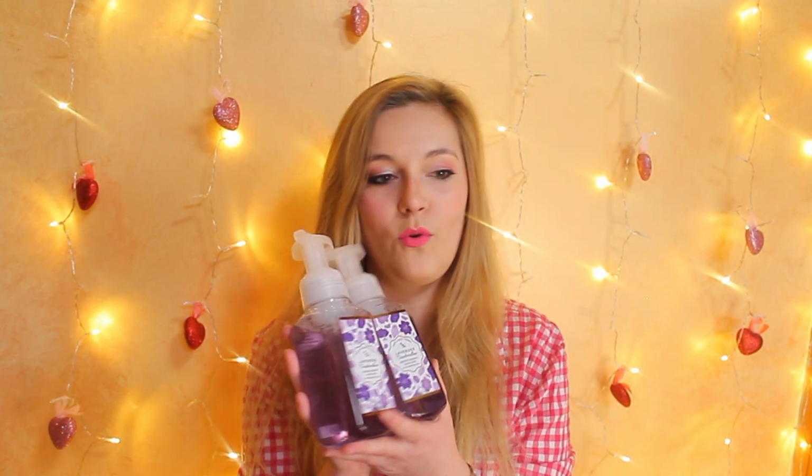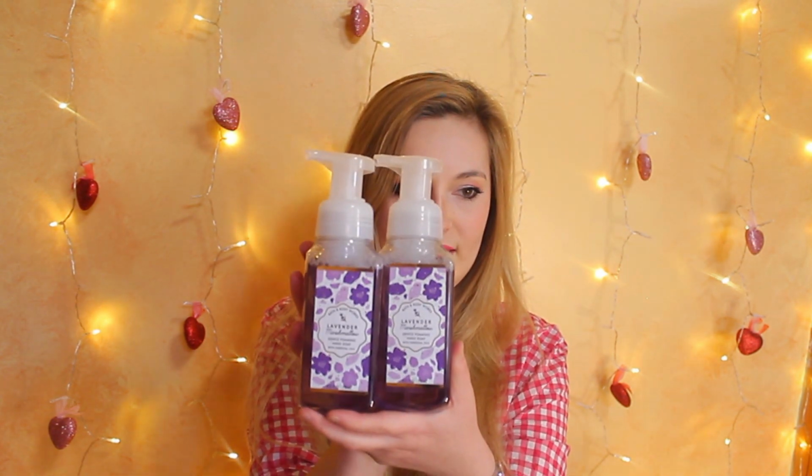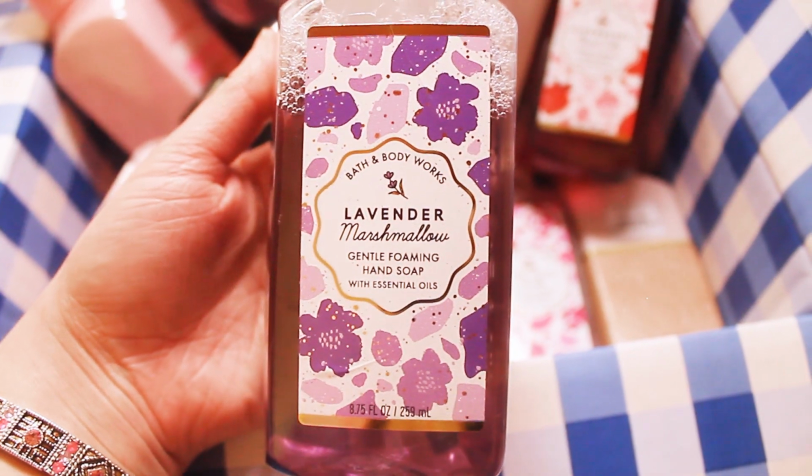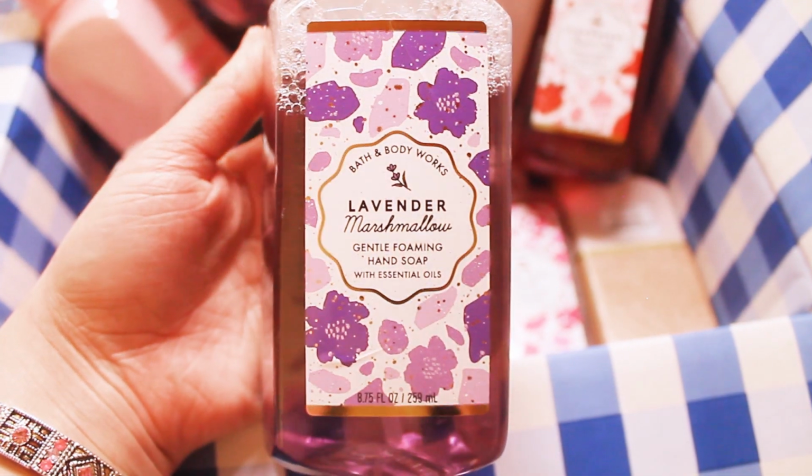All right, I love this next one. This one reminds me more of Easter, but also cute for Valentine's Day, the purple packaging, same of that other collection, Lavender Marshmallow. The notes are lavender, vanilla, marshmallow, and warm amber.